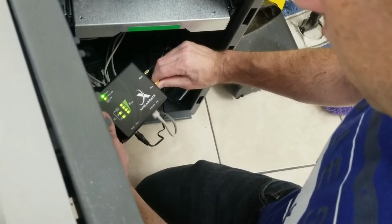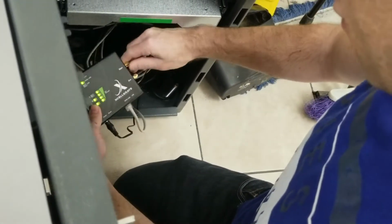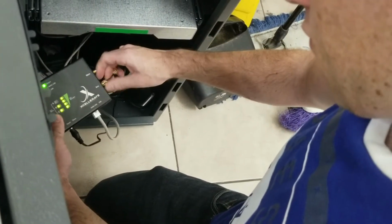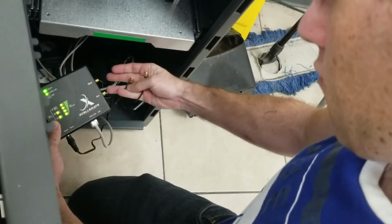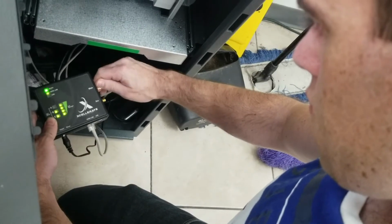Since switching up the Ethernet cable did not work, the next idea is maybe the antennas. The antennas have to be completely screwed into the base, the magnetic bases that are on top of the ATM, as well as screwed in entirely into the router. So that's what I'm going to do now. I'm going to unplug them and plug them back in.